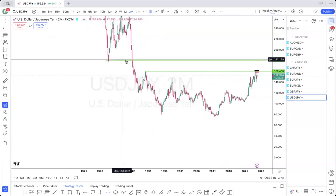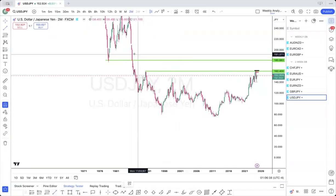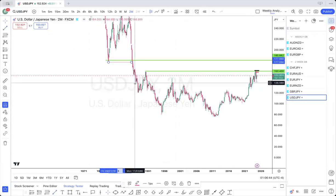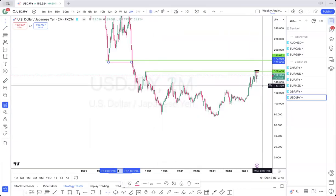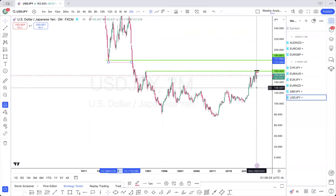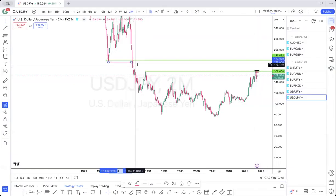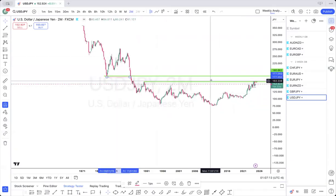But the first target is definitely here because this was the break of structure. That was the last swing here. Price pulled up here. That was the last swing. This was taken out, but price did not close below or create any change of character. So I would be looking for a continuous buy up to this next zone where price initially created this last break of structure.